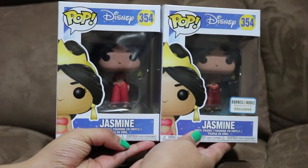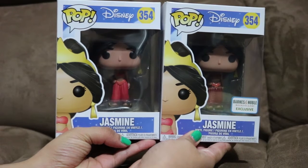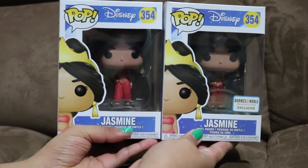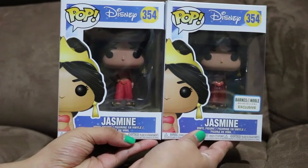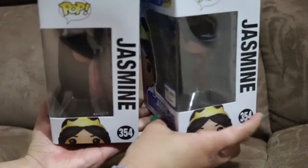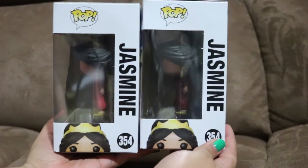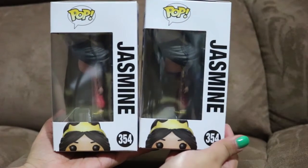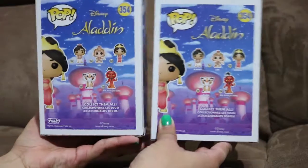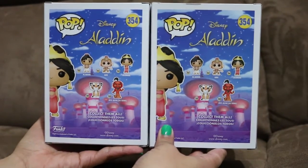Okay, this is the front. Of course, Pop Disney 354, the normal one, and the Barnes & Noble exclusive. This side of the box. The back of the box.